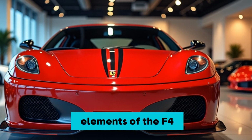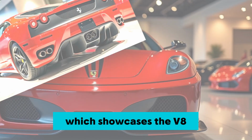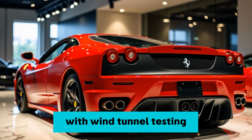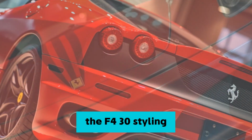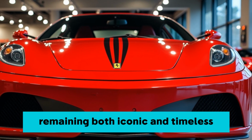One of the standout elements of the F430's exterior is the transparent engine cover, which showcases the V8 power plant like a work of art. Every line and curve of the F430 has been designed with wind tunnel testing to ensure maximum downforce and stability at high speeds. Even after nearly 2 decades, the F430 styling holds up exceptionally well, remaining both iconic and timeless.